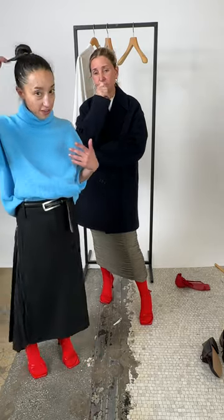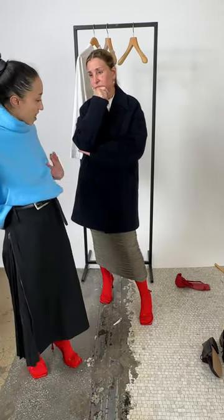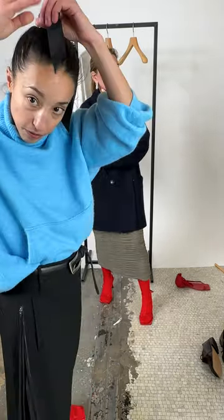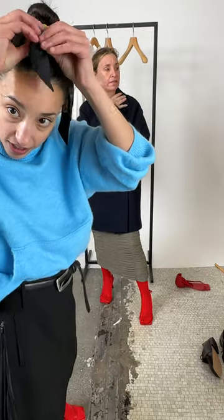So this actually, I was like, I really want to wear this sweater. I really want to wear these shoes. And then the colors just felt like they really represented here. Wow, it's really.